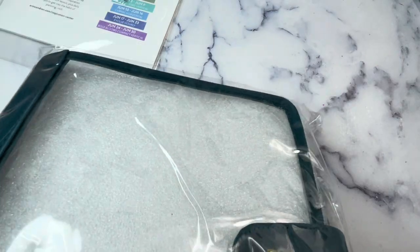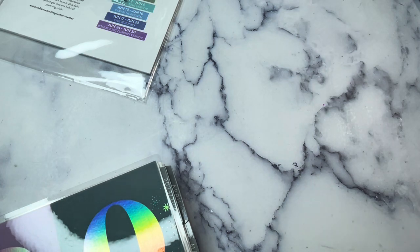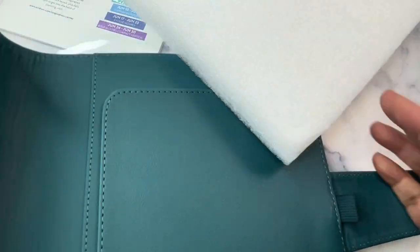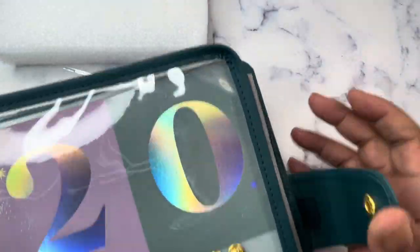I know a lot of people say that they want to see their planner cover, and I just really don't care. So I don't know, everybody was saying it was so good, so I was influenced, I guess.